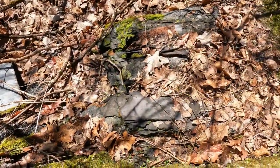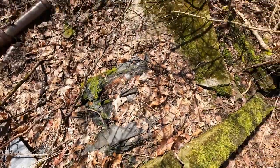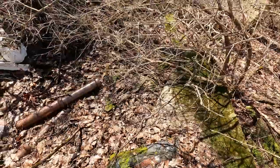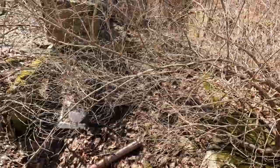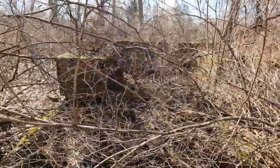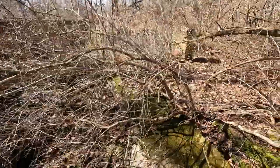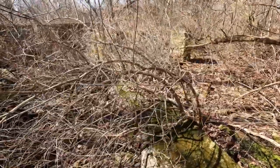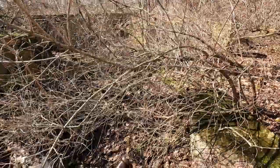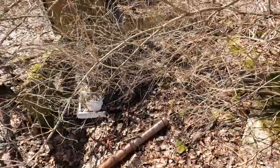We've got a bunch of old, looks like roof shingles here on a collapsed building. And there is the back wall of it. It's all concrete, so it's old, it's remnants, it's ruins, it's relics. I see some brick. I see some metal.